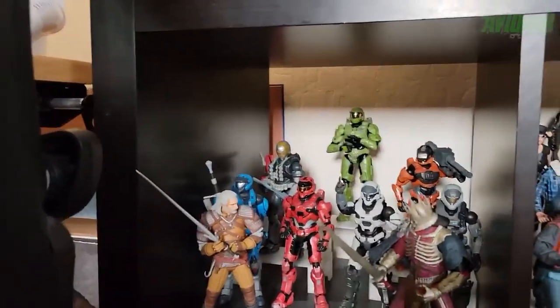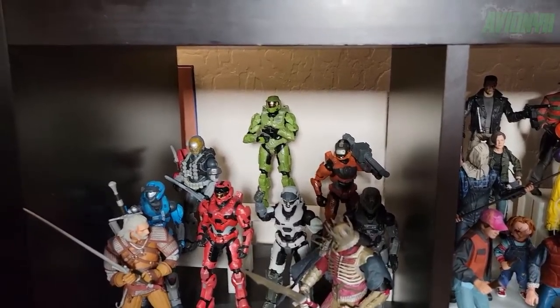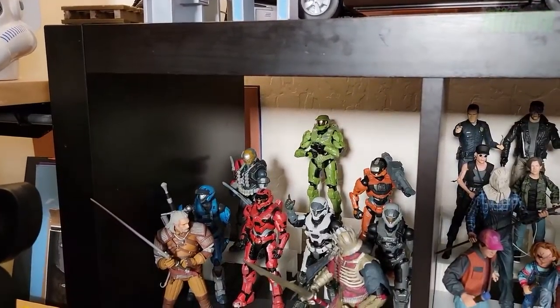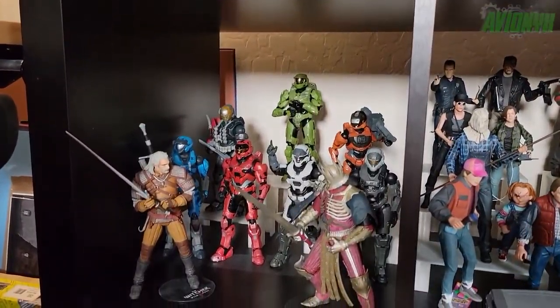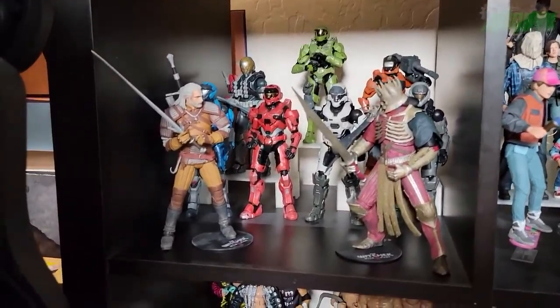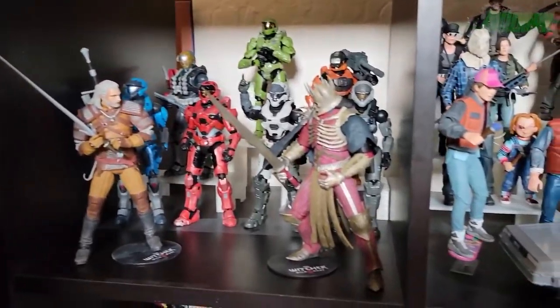Moving on to this little cubicle, I've got the Jazwares Halo Spartan Collection. I've got about, 1, 2, 3, 4, 5, 6, 7 opened up. I've got more that are unopened. And then I also have the McFarlane The Witcher video game figures with Geralt and Ciri.